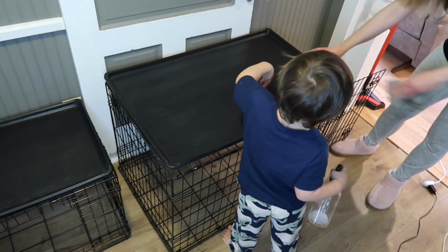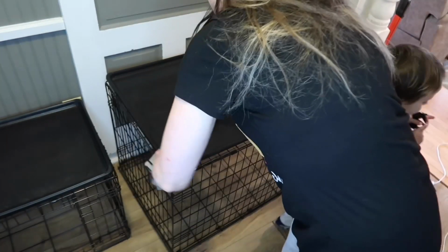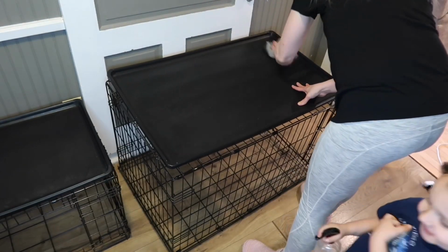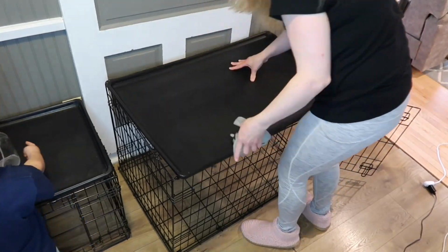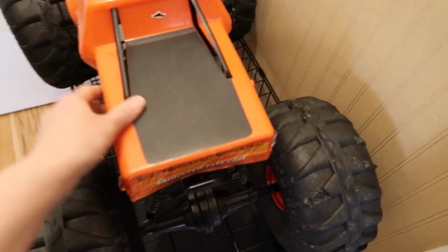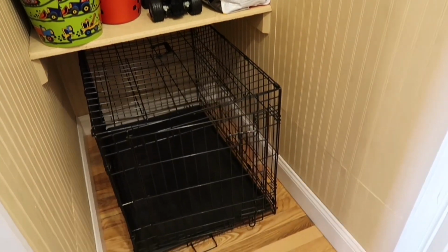Alright, we're gonna let those dry. I can put the dogs back before we leave. Putting everything back in its place. I am so happy with how this turned out. I'm so happy to have this done, and it smells so much better in here now.